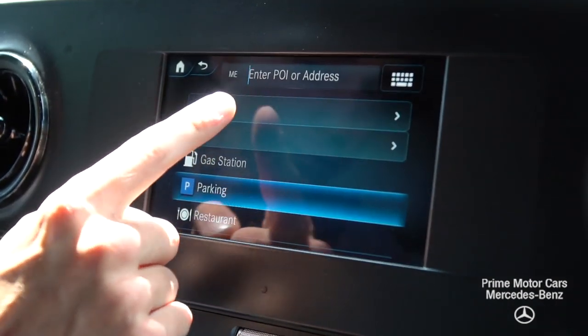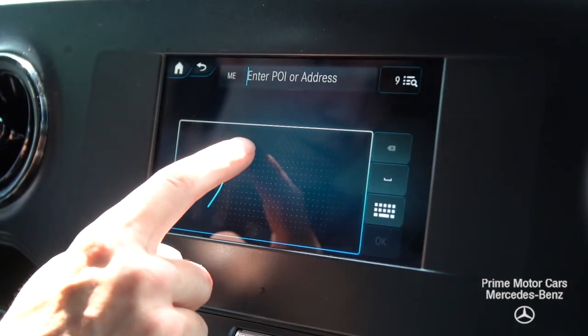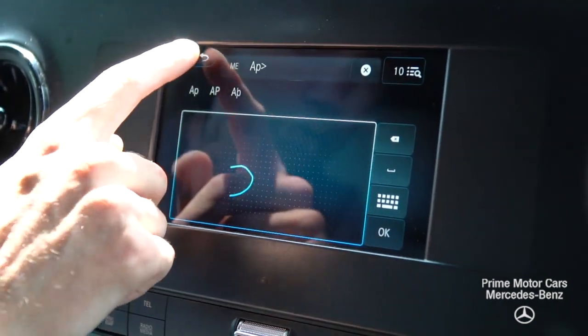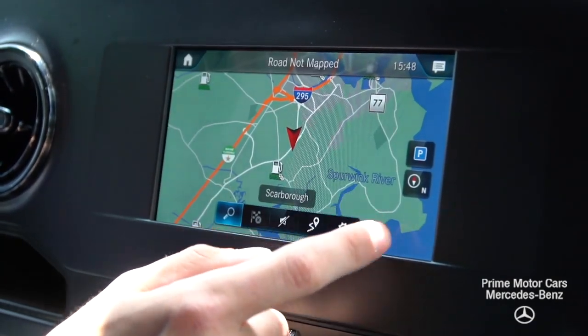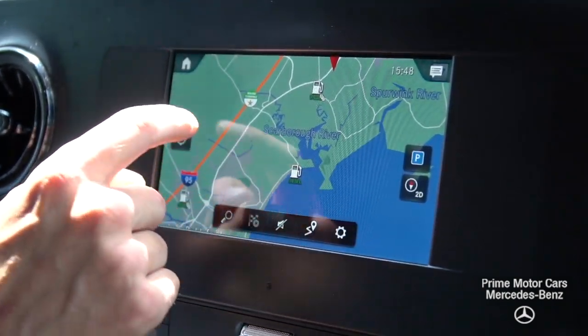You can actually enter a full address here as well, and it's easy to type using your new keyboard. You can even swipe and type the letter that you'd like to do, so it's as easy as just typing A, B, C, so on and so forth. You'll see this nav system is very easy to use. Again, you can find diesel gas stations. It gives you just little points of interest, places you can go with your RV.